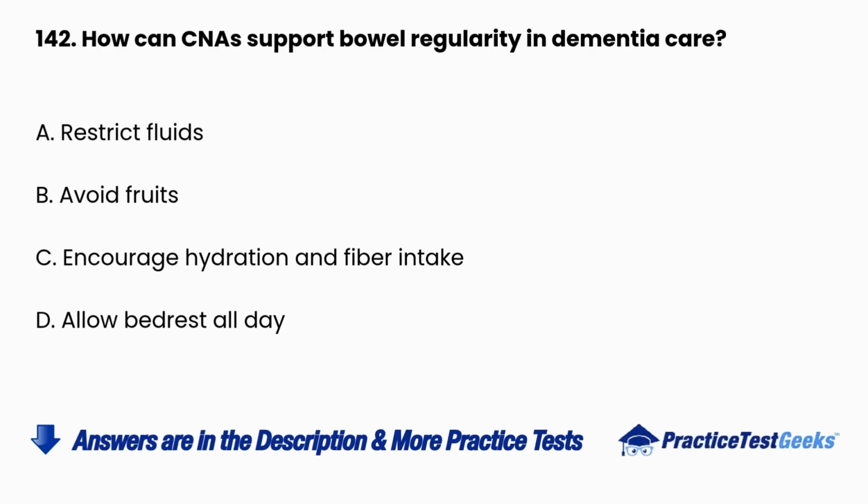142. How can CNAs support bowel regularity in dementia care? A. Restrict fluids. B. Avoid fruits. C. Encourage hydration and fiber intake. D. Allow bed rest all day.